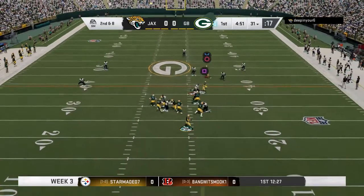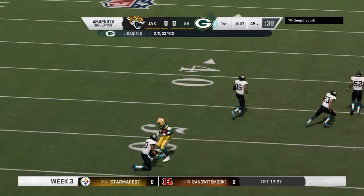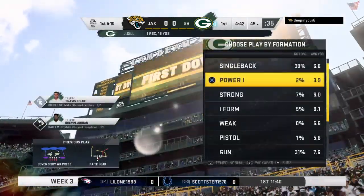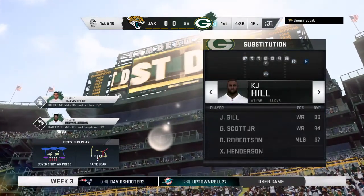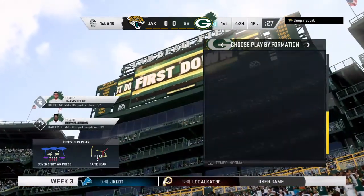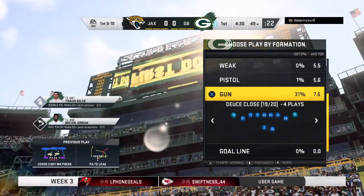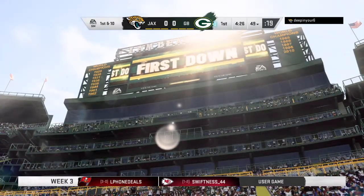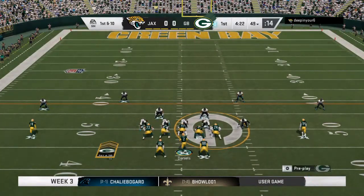To throw on 2nd down, Daniels. Looking left side, and he's got a man. That's Gill. And they bring him to the ground just shy of midfield. Give him 18 on that play, and Green Bay has the first as well. Two first downs have him up near midfield now on 1st and 10.